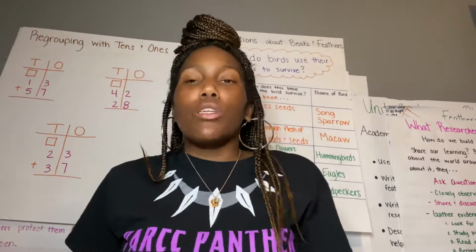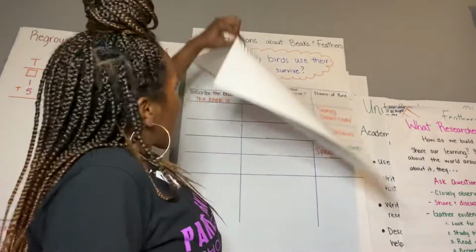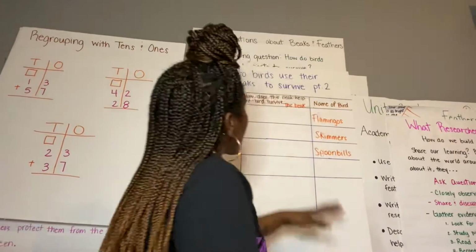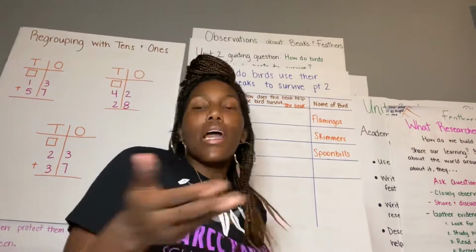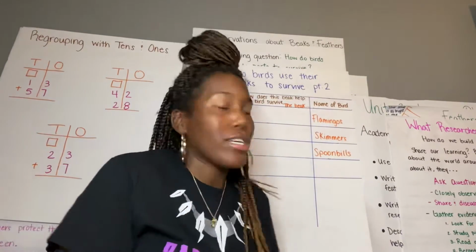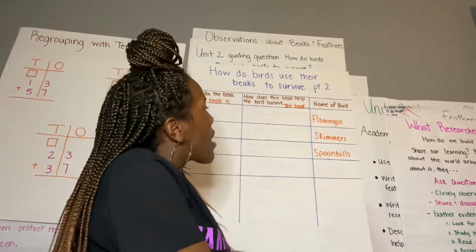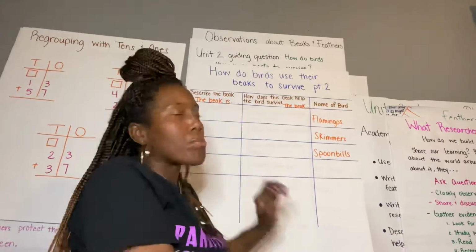Based on these three birds that we talked about today, we are going to fill in our chart, part 2. So I've already put our birds on here. Flamingos, skimmers, and spoonbills. And I need your help because I know you guys are great listeners and you had those listening ears on the whole entire time to tell me what the beak looks like or describe the beak using an adjective. And then how does the beak help the bird survive? What does a flamingo's beak do for it? What does a skimmer's beak do?